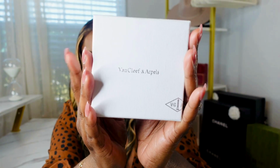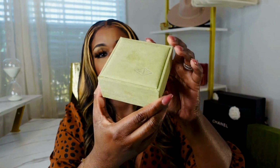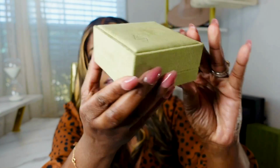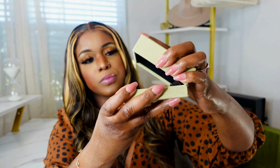Next, we have these Van Cleef Arpels. This is a necklace. I have a bunch of bracelets, so I decided to go ahead and get the necklace. And this is how the box looks. And then it comes with another box inside. So this is how it is. This is how it looks. Very pretty. I love this green.